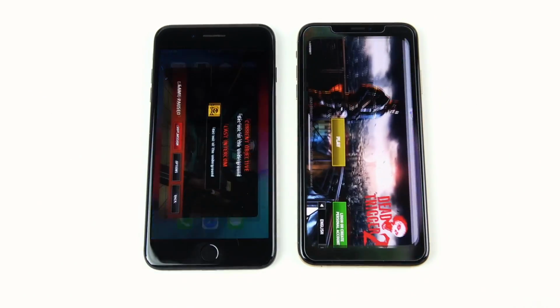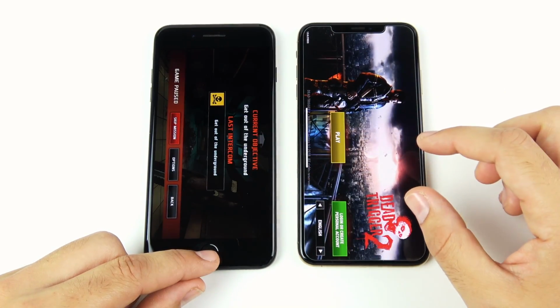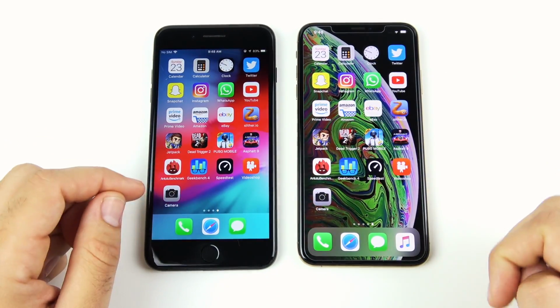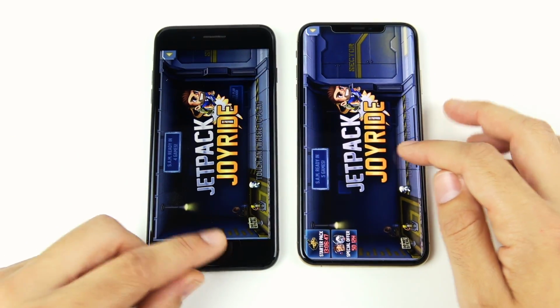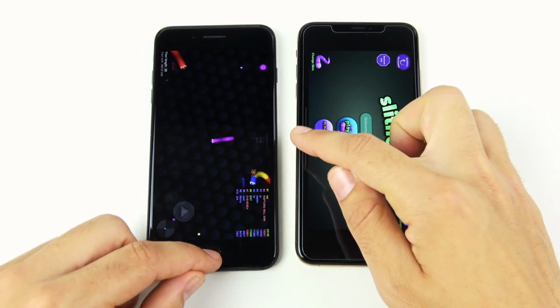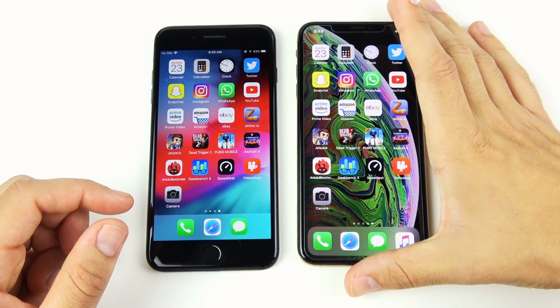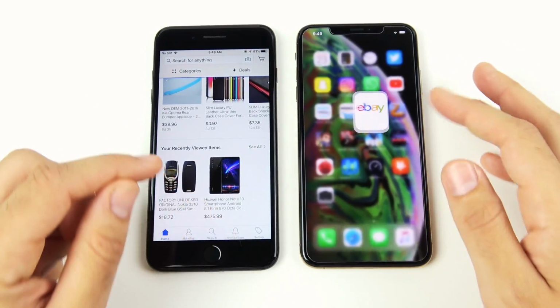Let's go into Dead Trigger 2. You can see the 7 Plus was in the match, whereas for some reason XS Max went back to the beginning. Let's go into Jetpack Joyride, and you can see about the same. Slither, and back to the home screen there for Slither on the XS Max. Let's go into eBay, and you can see eBay is about the same.